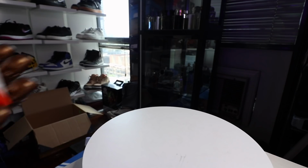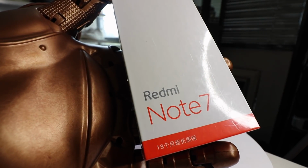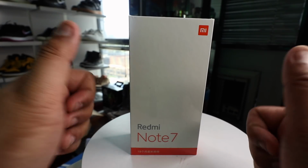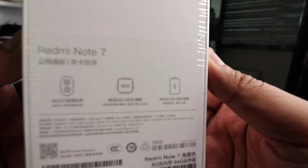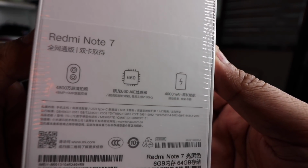Ooh, of course you should have a smartphone when you talk about gadget boxes. Guys, this is the Redmi Note 7. Oh wow, this is really nice. This is the one with the 4000 milliampere battery, 6 gig of RAM, 64 gigabytes internal storage. Wow, that's a nice addition to this box. So let's set this aside as well.